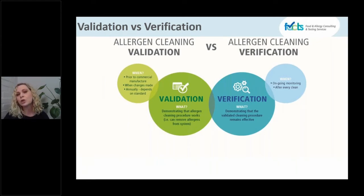Verification is when you gather evidence to prove or make sure that the previously validated cleaning method was actually done correctly. So you establish how equipment needs to be cleaned during validation, and verification, you just prove or check that it was actually done in that pre-validated cleaning method way. So verification is typically done ongoingly after, for example, an allergen cleaning.